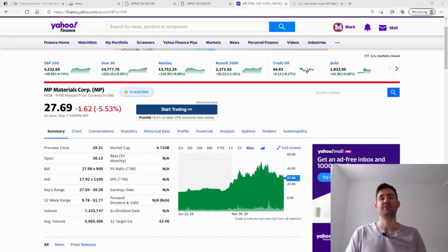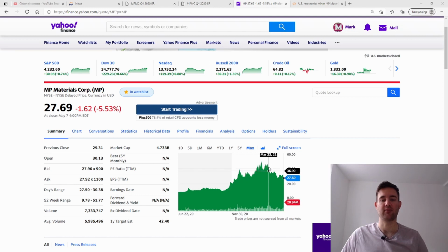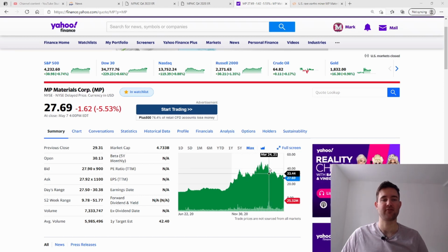So MP Materials has been on a big sell-off recently. You can see at their peak they did reach a price of 49.44. Currently they're sitting mid 27s as of time of recording. And there were 2 real reasons why this happened. 2 press releases on the same day, on the 23rd of March. You can see on the 23rd of March we dropped from 45.99 down to somewhere in the 33s very, very quickly.